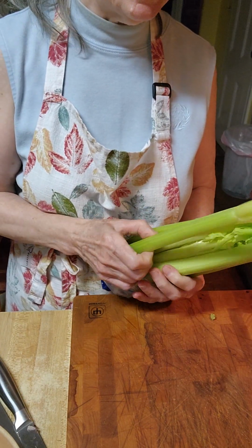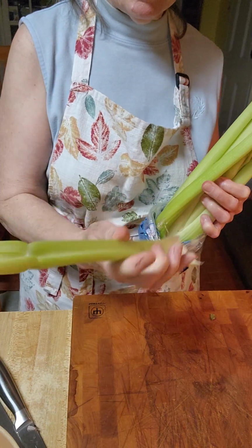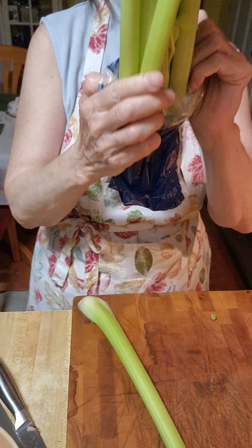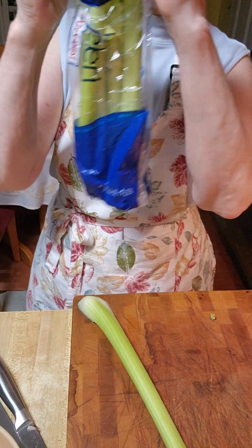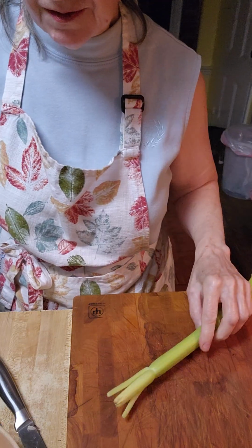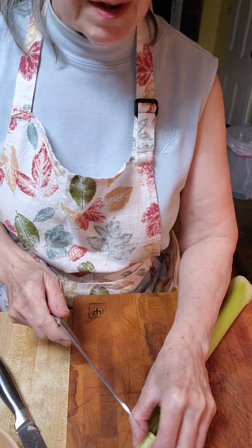Oh yes, I'm going to put a celery rib in it. Remember, these are called ribs. This is called the stalk. I've heard people sit there and say, just get 2 of these or 1 of these or something. The name of it is a rib. They're the ribs.